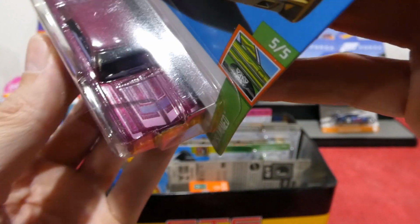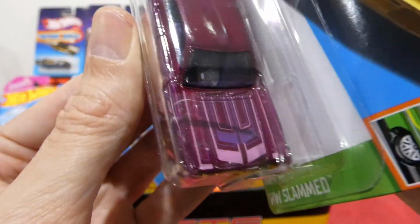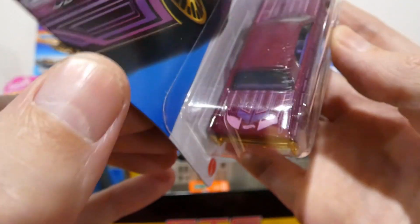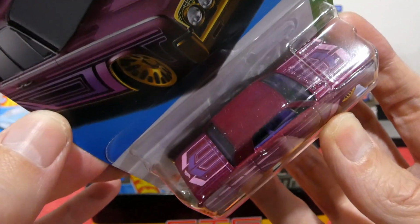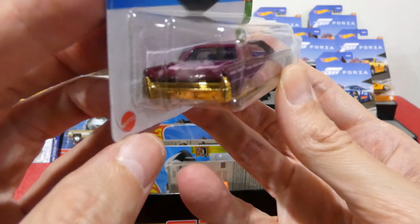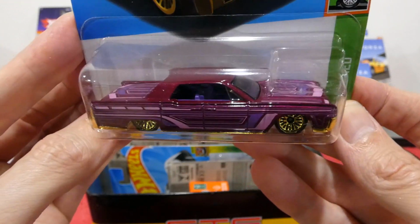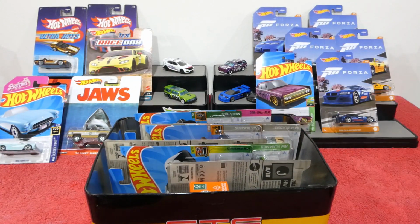Just awesome. It's got some more of that awesome striping on the bonnet there. Has a purple interior. Wow. And on the back there we also have that same pinstriping going on there as well. Just absolutely awesome. No headlight or taillight details, but just really, really cool, I will admit. Yeah, I'm a big fan of the lowriders, so happy to have that one in the collection.